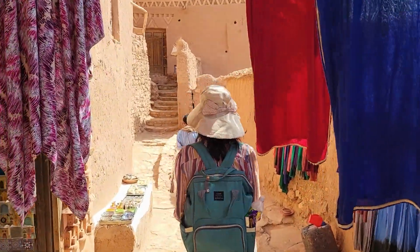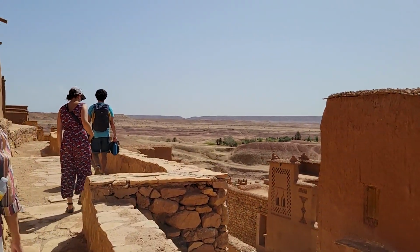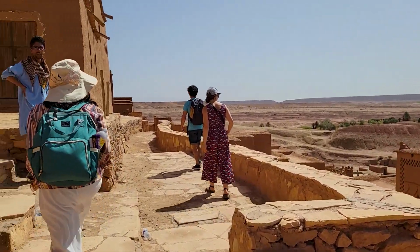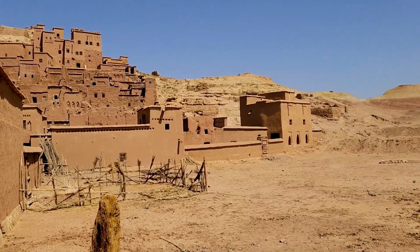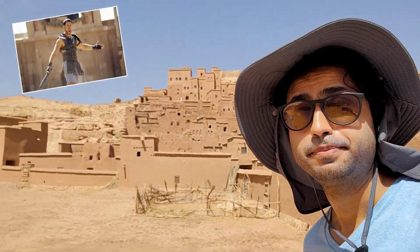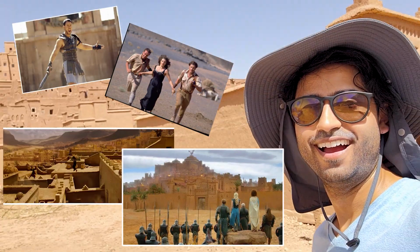The city has also undergone multiple restoration projects since becoming a United Nations World Heritage Site back in 1987. It's a popular tourist spot and has been used as the environment in many films and TV shows, ranging from Gladiator, The Mummy, Prince of Persia, Game of Thrones, and more.